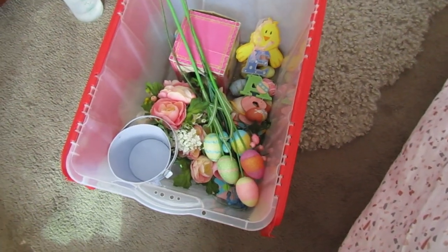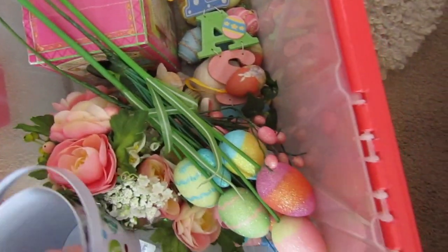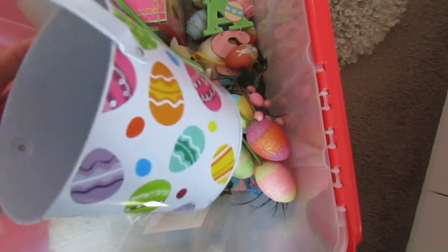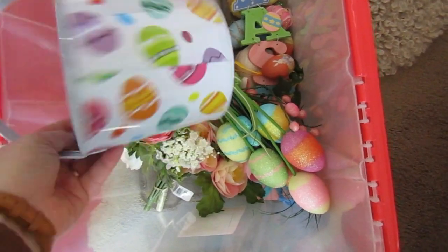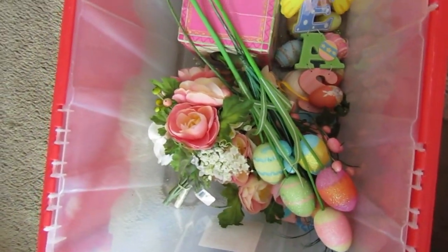I got the spring slash Easter decorations out of our, why the hell is this in here? I don't remember buying this. Easter spring decorations are here.